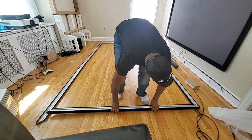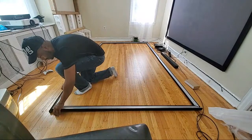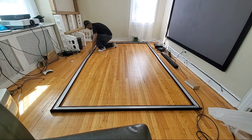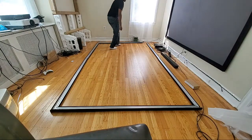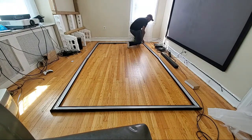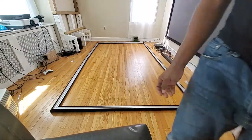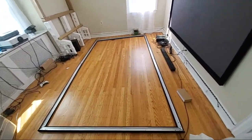All right. Let's see what we got going on here. We should get our ends together here. Here. There. Everything fits. Size it up. Yeah. There you go. That's a 135-inch right there.